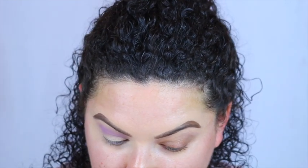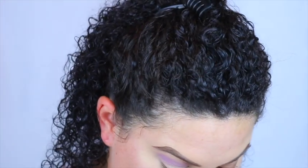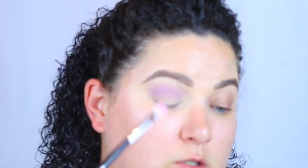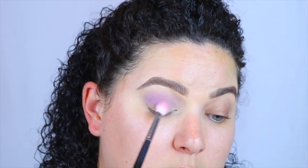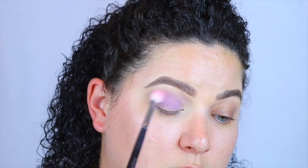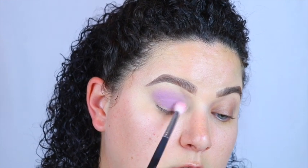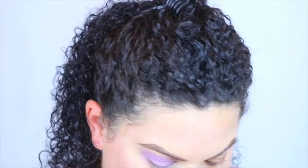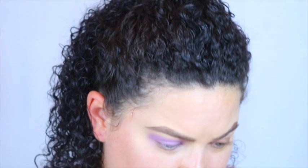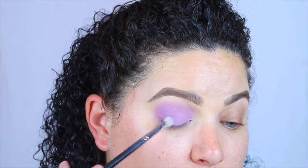I'm then going to go in with a Morphe M433. It's more of a dome brush. And grab that same shade just so I can go in here and pack this on my lid. Like, I want to play with all the colors as much as possible, and if y'all want more tutorials, y'all just let me know, because I'll definitely do that for you. I'm gonna go into C3 and put this on my lid.